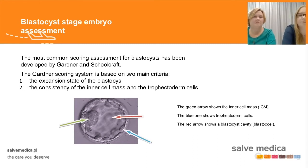When we assess a blastocyst stage, we usually use the most common scoring assessment for blastocysts, which has been developed by Gardner and Schoolcraft. And this scoring system is based on 2 main criteria. First of all, the expansion state of the blastocysts, and secondly, the consistency of the inner cell mass and the trophoectoderm cells. As you can see in the picture, the green arrows show you the inner cell mass, and this is the part of the embryo which will form a fetus. The blue one shows trophoectoderm cells, and this part will form a placenta. And the red arrow shows a blastocyst cavity.